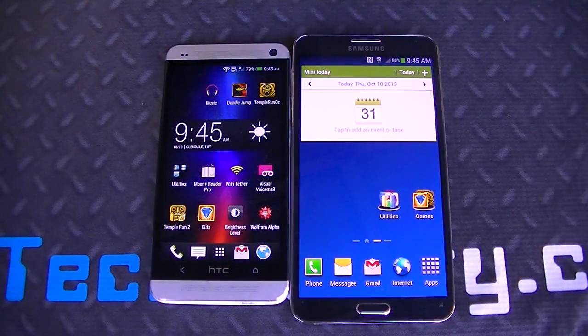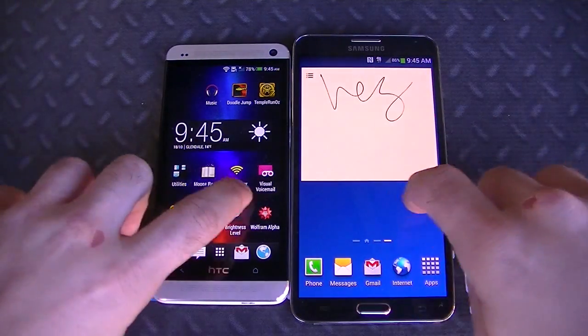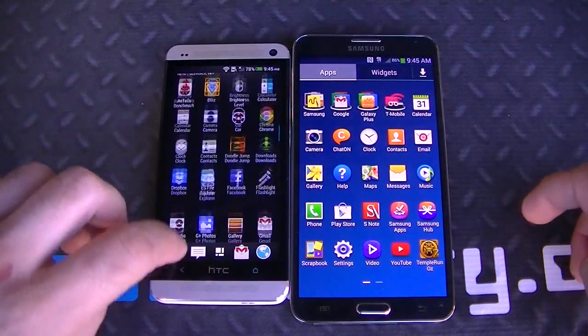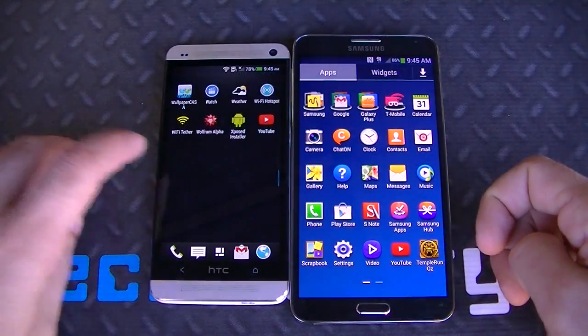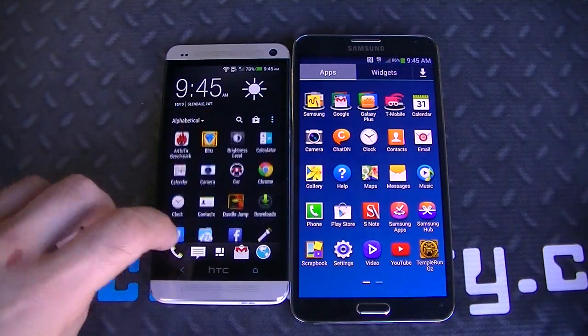Third-party apps on both devices run quite well, no doubt about that, whether it's Temple Run, Doodle Jump, or a graphically intensive game. Benchmarks are of course better on the 800 Snapdragon here in the Note 3, but they're no slouch on the HTC One, no doubt about that. You got the flashlight app, of course, all the other goodies here, Google Apps. Like I said, this one's rooted, so you got all the root apps, exposed framework, and whatnot.